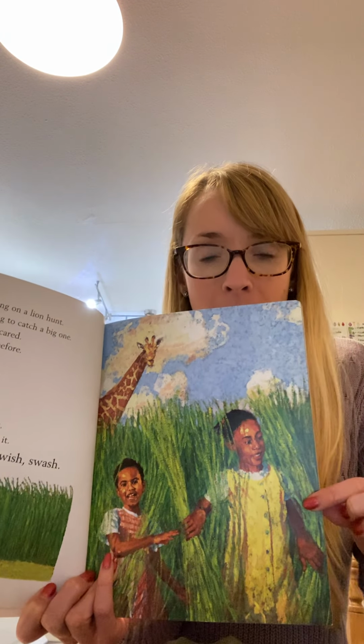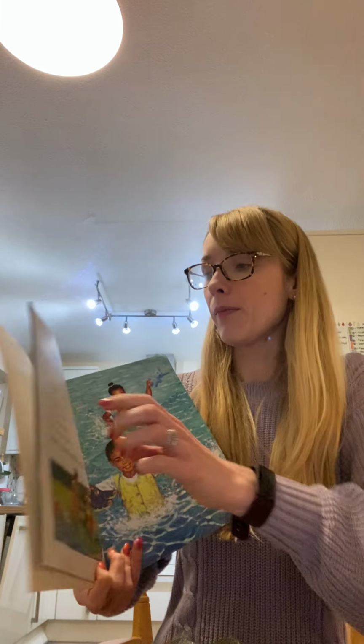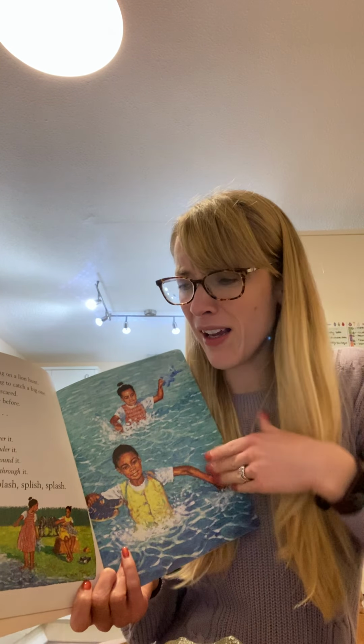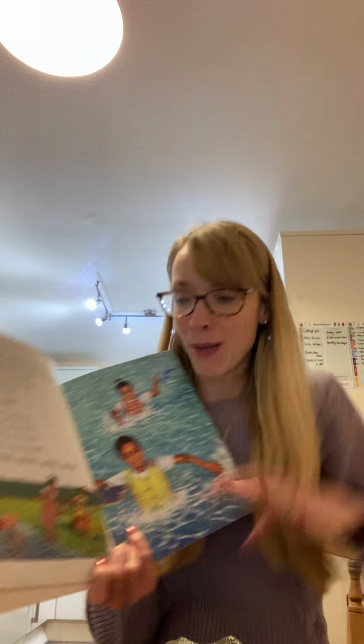It's taller than them. We're going on a lion hunt. We're going to catch a big one. We're not scared. Been there before. Oh no, a lake. Can't go over it. Can't go under it. Can't go around it. Have to go through it. You ready to go through the lake? Splish, splash, splish, splash, splish, splash. Ooh, in that freezing cold water.